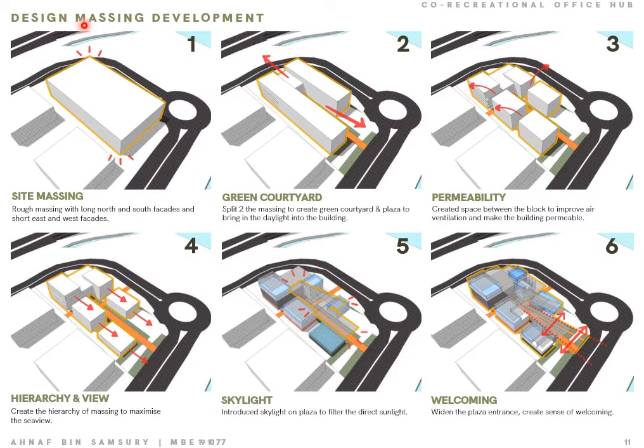Next we move to design massing development. The first one is I start with a front massing with long north and south facades, and short east and west facades. Next, I split the massing to create a green courtyard and the plaza to bring daylight into the building. The third one is I created space in between the blocks to improve air ventilation and make the building permeable. And the next one is I create the hierarchy of the massing to maximize the sea view.